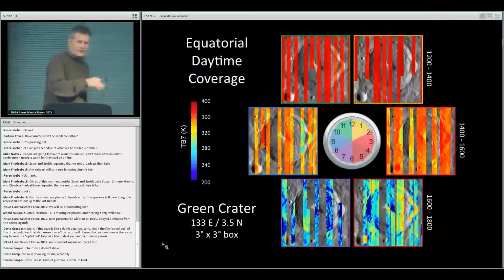And if you were to now go into our data set and take a snapshot of what the data actually look like, let's say you were interested in Green Crater, not named after Jim here in the front row, but it just happened to be one we picked. What's shown here are individual maps of Green Crater now at 3.5 degrees north. So this is where our coverage is at its worst, right? Because what it shows you is if you pick a two-hour local time window, this shows you how much data we've acquired, for instance, between 10 and noon, noon and 2, 2 and 3, or 2 and 4, et cetera, all around the clock.